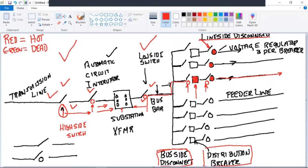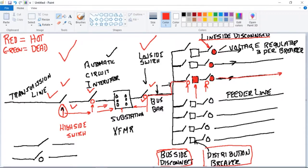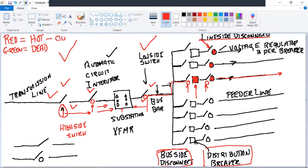You're also going to get a mechanical flag that comes up. And when the red flag comes up on the breaker, it's mechanical. When the red flag comes up, it's going to say closed. And when the green flag comes up, it's going to say open. These are all indications that are coming up on the breaker panel itself and on the outside of the breaker, so you can visually see that.